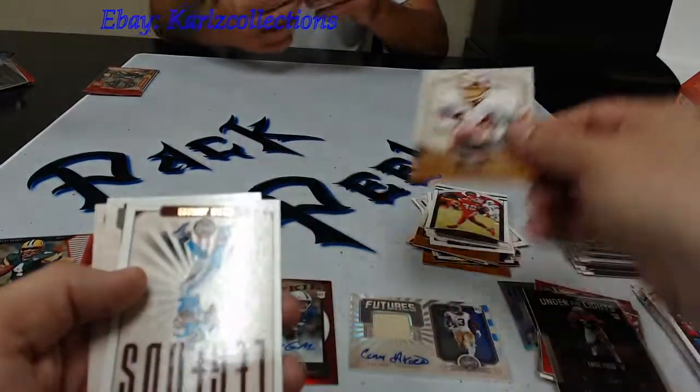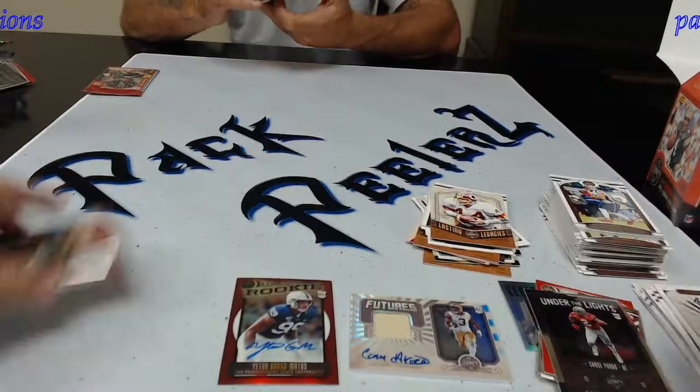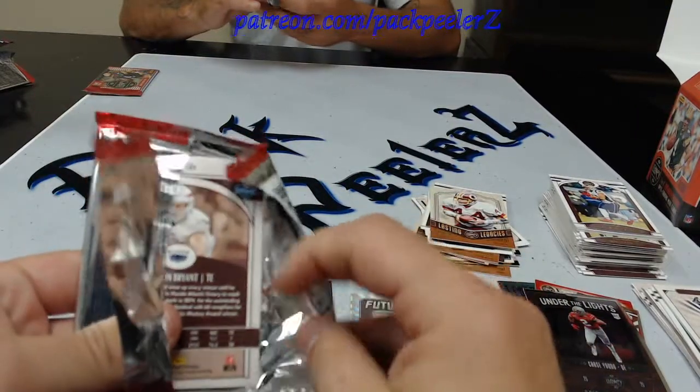Here's another Lasting Legends, John Riggins. I don't like the warp on that, man. I got a thumbs down on the foil cards, man. They did not do a good job of securing those minis especially.